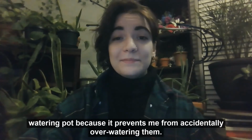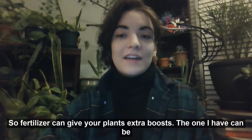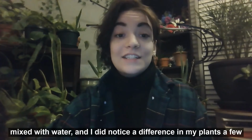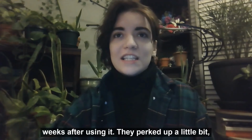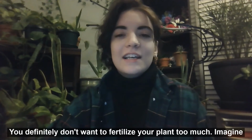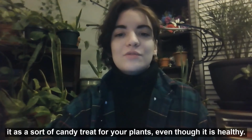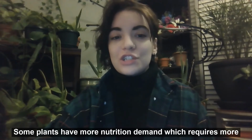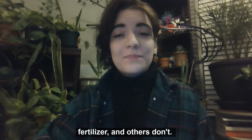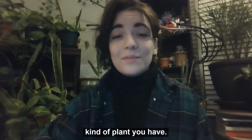So fertilizer can give your plants extra boosts. The one I have can be mixed with water, and I did notice a difference in my plants a few weeks after using it. They perked up a little bit, they got a little bit more intense in color. You definitely don't want to fertilize your plant too much. Imagine it as a sort of candy treat for your plants, even though it is healthy. Some plants have more nutrition demand, which requires more fertilizer, and others don't. Again, this can be found out by just doing some research about the kind of plant you have.